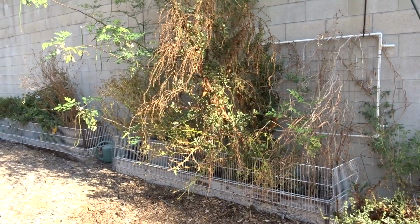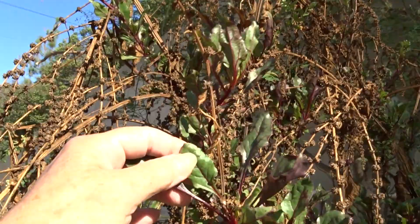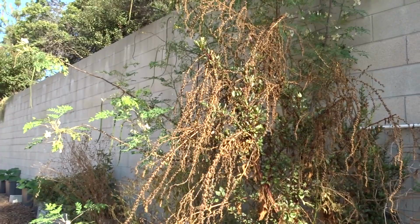And this is Swiss chard, but it's got kind of the red vein to it. The leaves are really small right now, as you can see, because it's just so full of seeds. See how small they are? But normally they're big, and I'm just letting it set its seeds.